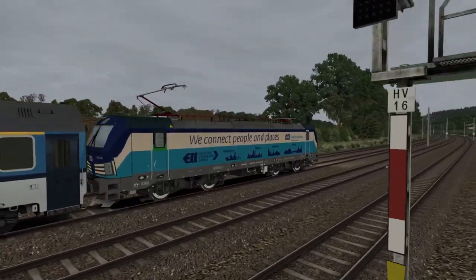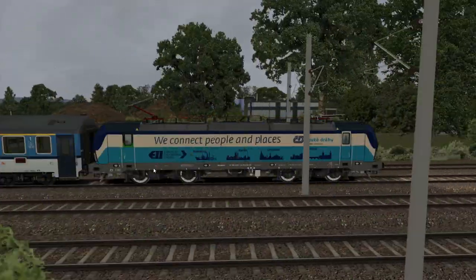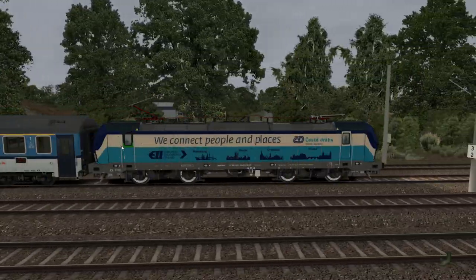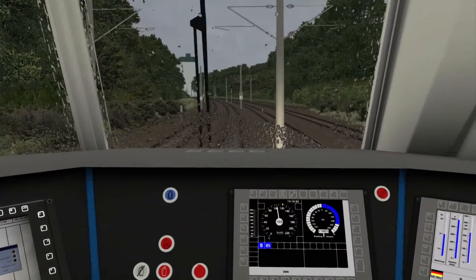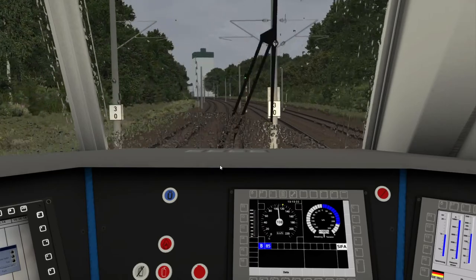Anything else we should discuss about the Vectron? Obviously, most of them are released from ELL. Unfortunately, there's an issue with this reskin that you get that little green square around one of the windows. I'm not sure if that's intentional or what's going on there.